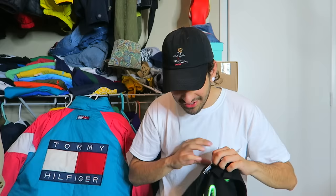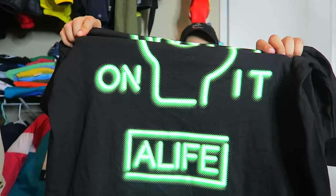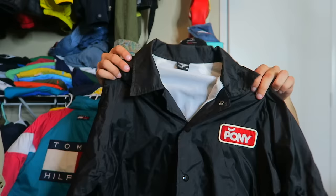Another A-Life shirt, which again I was actually about to pass this up till I saw the reverse side and it says I got 5 on it, which if you guys know, you guys know. And it's like that bright, like neon colored. So I'm definitely keeping this because this shirt is flame. Wish I could keep this. Unfortunately, it is a medium, which means you guys will be coming up.